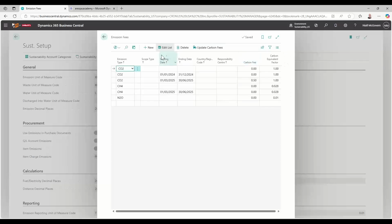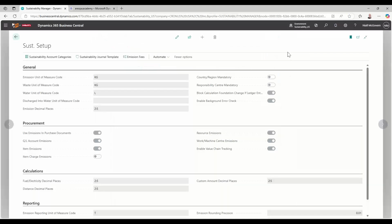So that's the emission fees. I wouldn't see them being used as much, but the fact that these are in here and they have starting dates makes them quite important, these carbon equivalent factors here.